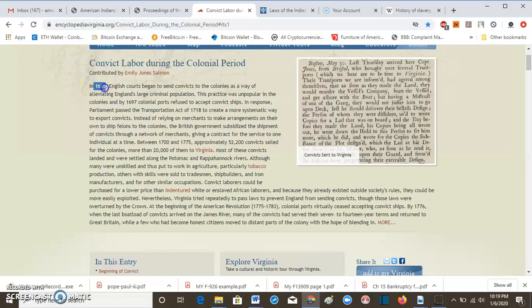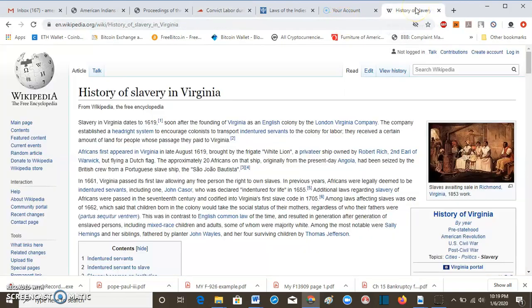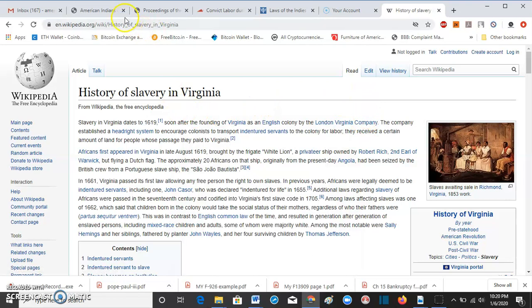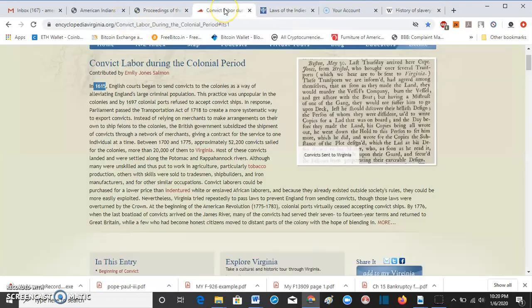1615, right? When they say the first set of slaves come to Virginia, let's check it out. Slavery in Virginia dates to 1619, soon after the founding of Virginia as an English colony by the London Virginia Company. So you say 1619 was the first slaves. Now, when you check this out over here, they were already sending convict laborers four years before 1619. They've been sending people over here since before that so-called time.